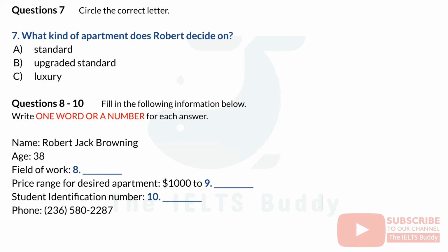Could I have your age, please? I'm 38. Your major? I'm studying biology. How about naming some of your hobbies? Fishing, golf, watching movies, and spending time with my family. Sounds like a good life. What is the price range of the apartment you are looking for? Somewhere between $1,000 to $1,500. Your student identification number, please?